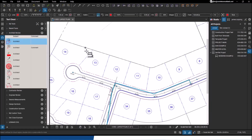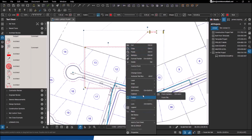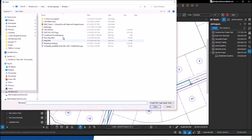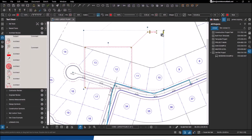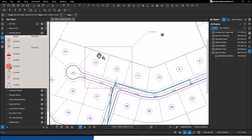So if I want to do a revision bubble and a call out and say, hey, there's an issue here, there's my note, I can easily do that and adjust all the prompts and the colors. I can even grab this item and add images from a file. I can open whatever image I've taken and attach that right from my system, and then people can come in here later. You see that's just a shot of a random thing I had.